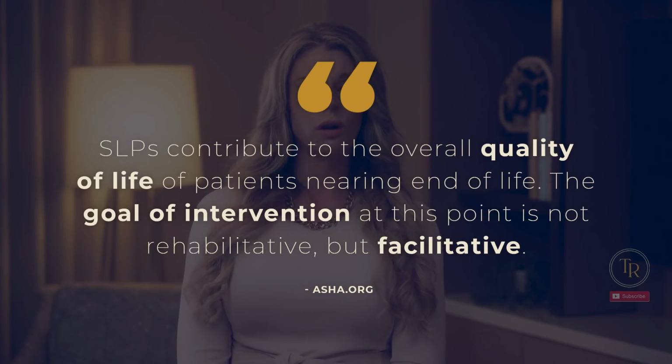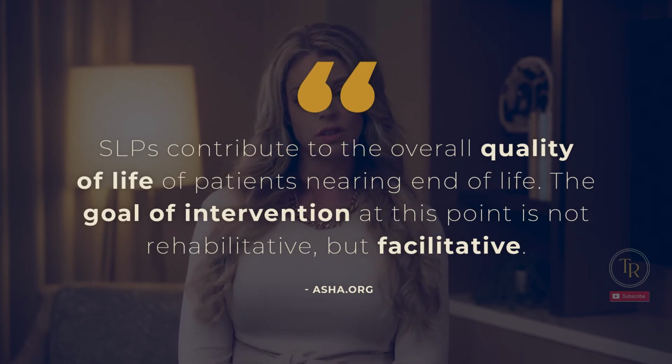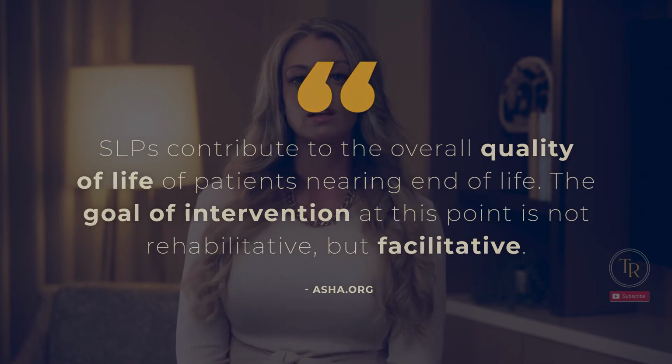So what about end-of-life care? According to ASHA, SLPs contribute to the overall quality of life of patients nearing end of life. The goal of intervention at this point is not rehabilitative, but facilitative. If a person has a swallowing difficulty, for example, the SLP works with the patient and caregivers to develop compensatory strategies that will allow the patient to eat orally for as long as possible.